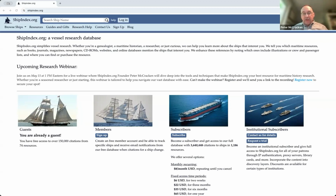So that's what the database does. It tells you which books or whatever resources mention the vessels you want to know more about. So you do need to know the name of the ship when you're starting your research. But there's a bunch more to it from that. And that's not always the case. Mostly the case, as with most things. It's mostly true, but not completely true. There are really two ways of using this database. There's a free database and there's a subscription database.